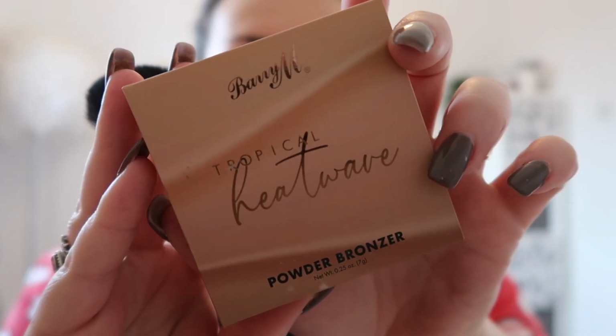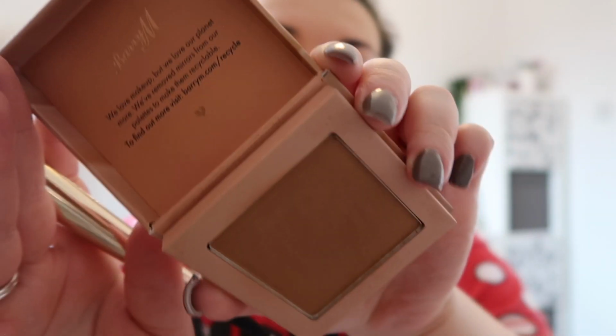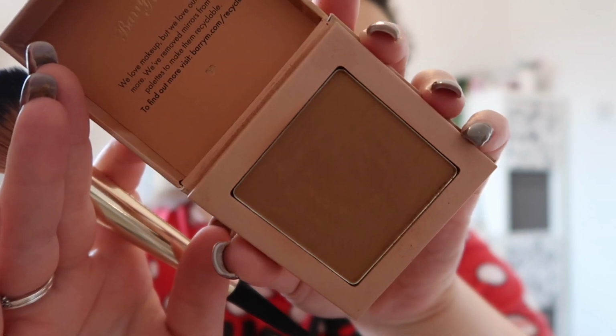Okay, so the next question is any updates on your house move? So whilst I'm answering this, I'm just going to put my bronzer on. So I use the Barry Heat Wave Powder Bronzer. It's really cute. It's in their new eco-friendly packaging. Love it. So what was the question? Any updates on the house move?